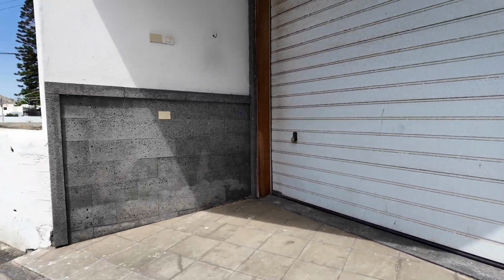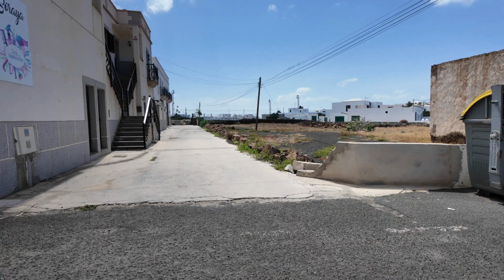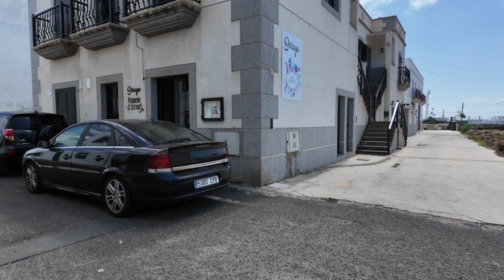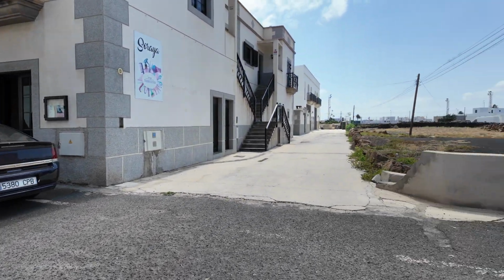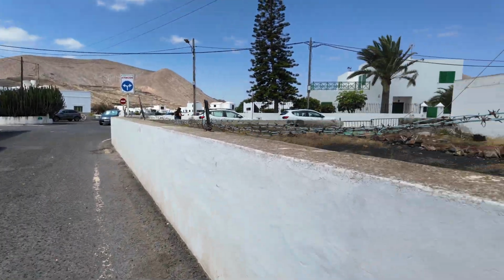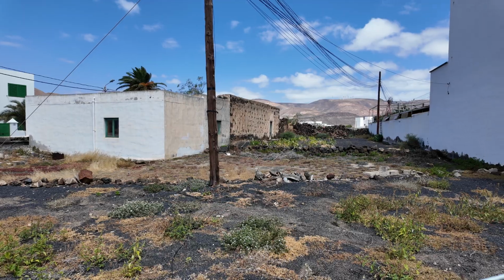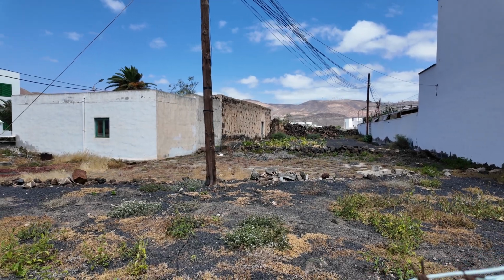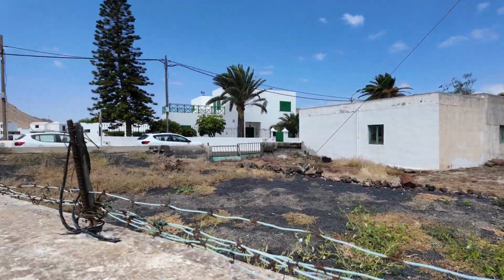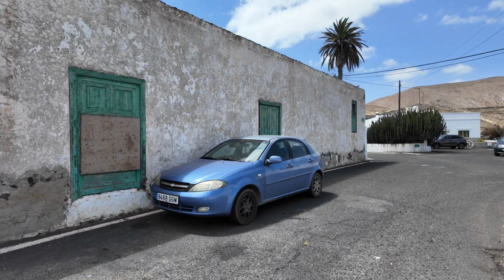So we have a bazaar here. That's usually shorthand for a shop that sells pretty much anything they want to. Hairdressers. There's a lovely old house which looks like they're living in half of it and the other half is awaiting restoration. And another one awaiting restoration on the left there.